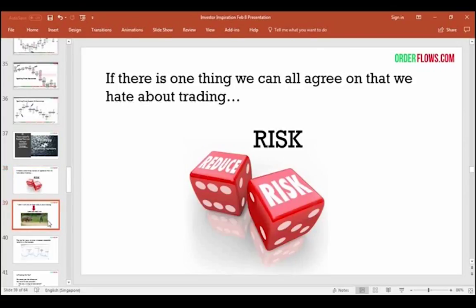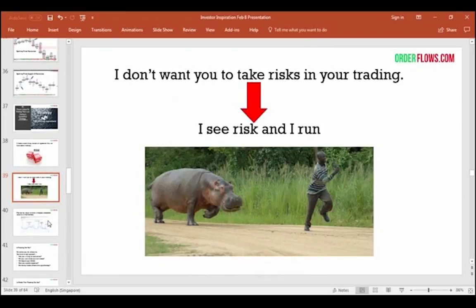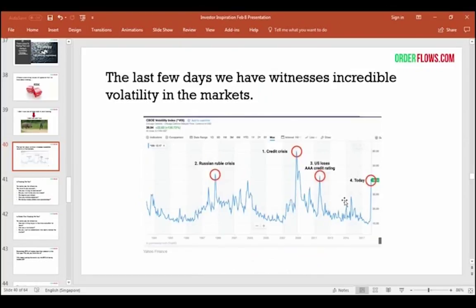I don't want you to take risks when you're trading. I see risks and I run away, especially in the last few days. Incredible volatility in the markets. This is actually from a day or two ago, but you can see the Russian ruble crisis, that was back in the late 90s, the credit crisis in 2008, and 2012, I think it was. The U.S. was downgraded from AAA to AA plus, and you can see how the volatility has spiked up earlier this week.